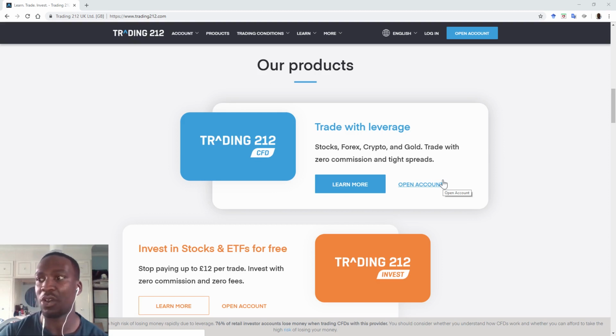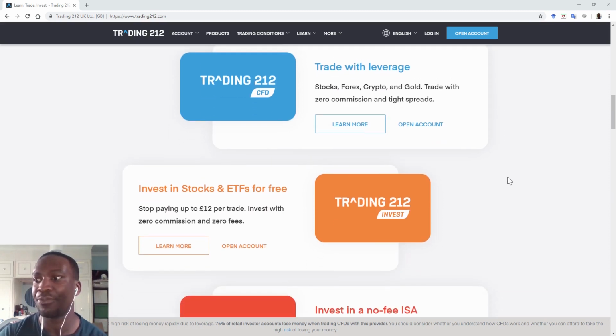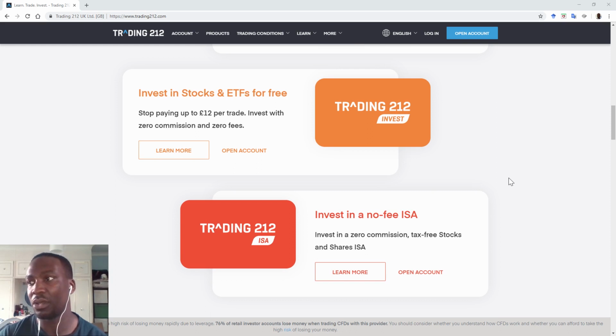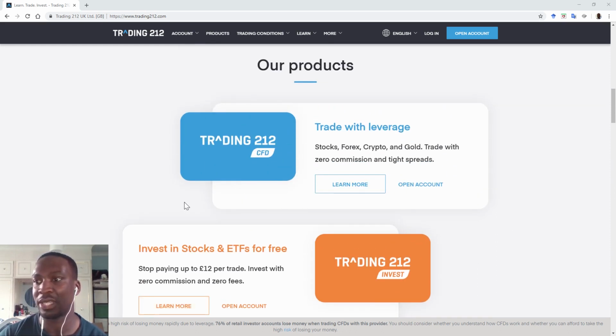So the main trading instruments that they offer are CFDs, which are contracts for difference, investing in stocks and ETFs, and 0 fee ISAs. The main difference between CFDs and investing is that with CFDs, you don't actually own the underlying asset, but they track the stocks 1-to-1, and you can leverage up. So if you don't have enough capital, you can leverage up, similar to spread betting. But the way that CFDs track the stock markets is pretty much 1-to-1 with investing, so you'll be getting percentage growth rather than nominal growth. I'll make another video about that if that doesn't really make sense. But CFDs pretty much track the market 1-to-1 in the same way that investing does, but you do not own the underlying asset and you can use leverage.